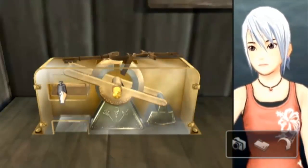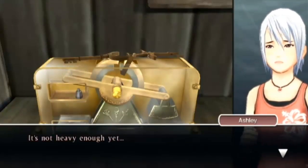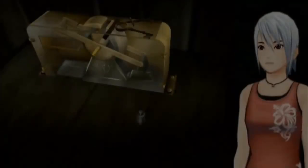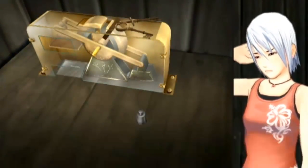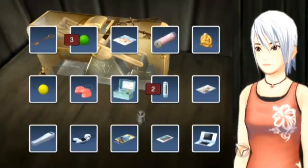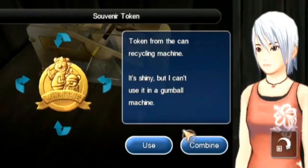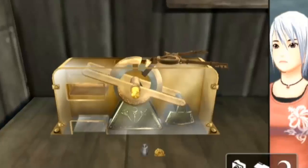And this weight is nowhere near enough to shift it. Well, I mean, it's enough to shift it a little bit, but it's nowhere near heavy enough. So we need to find some more weights from elsewhere in the room. At least I think that's what we have to do. Oh no, I know what this is! Fuck, because we need to move it only a little bit more, so we'll use the commemorative token. I knew we needed it for something! Oh my god, I can't believe I remembered that.